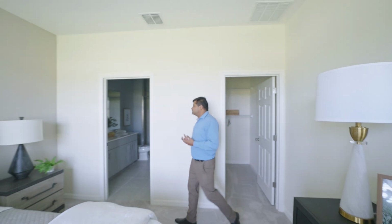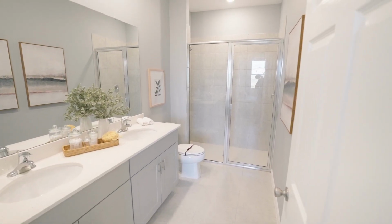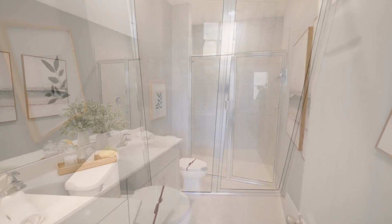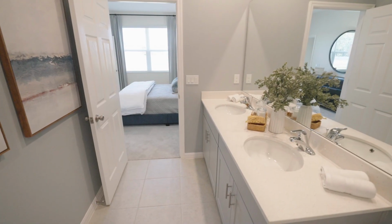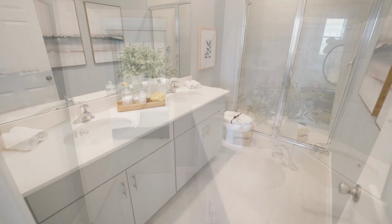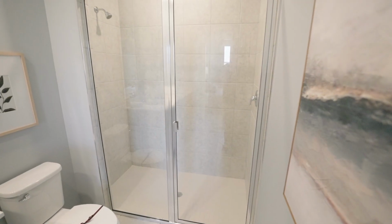And then right adjacent to it is your master bathroom. And what I love about this is that you have a walk-in shower, which is a framed walk-in shower, and then you also have the double undermount sink with this nice tiles. And then you also have your toilet. I would have loved it to be a private water closet area.